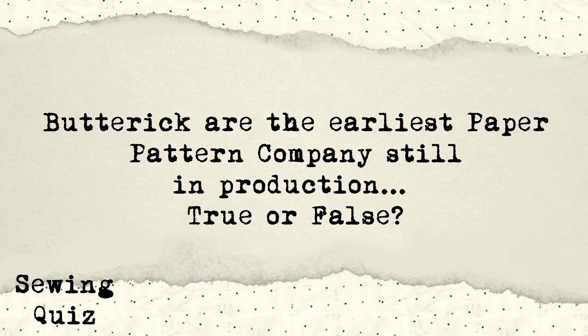It's fascinating. So question 3, which is 1 point again. Butterick are the earliest pattern paper company still in production. Is that true or false? So Butterick, which I don't actually use that much, but are they the earliest pattern paper company still in production?